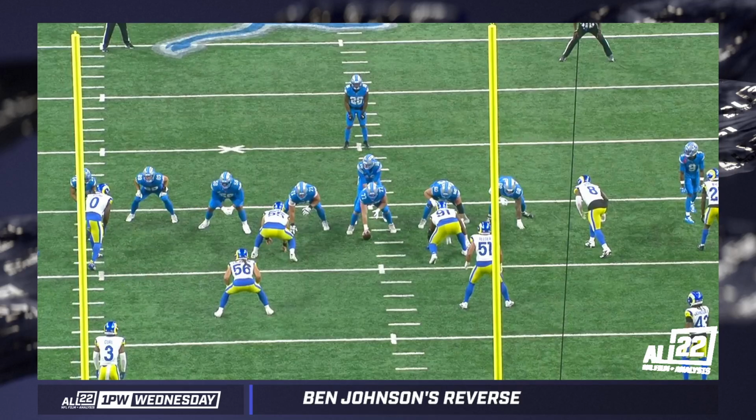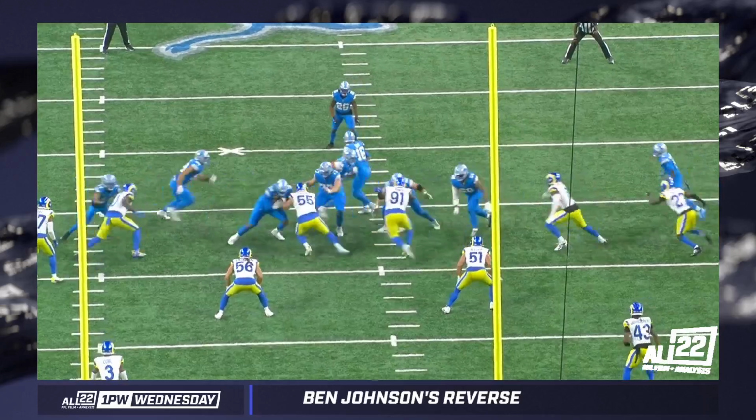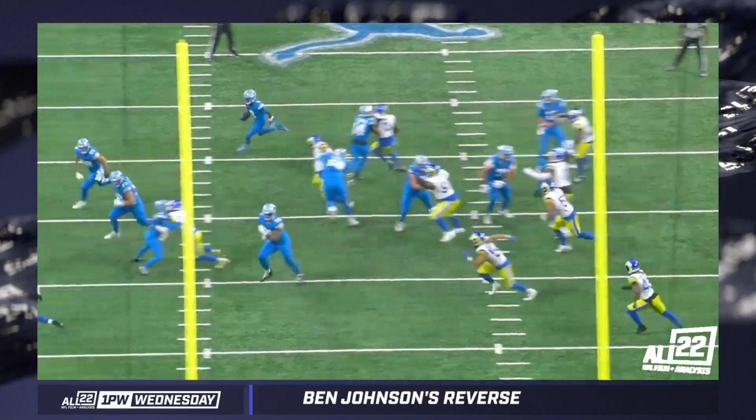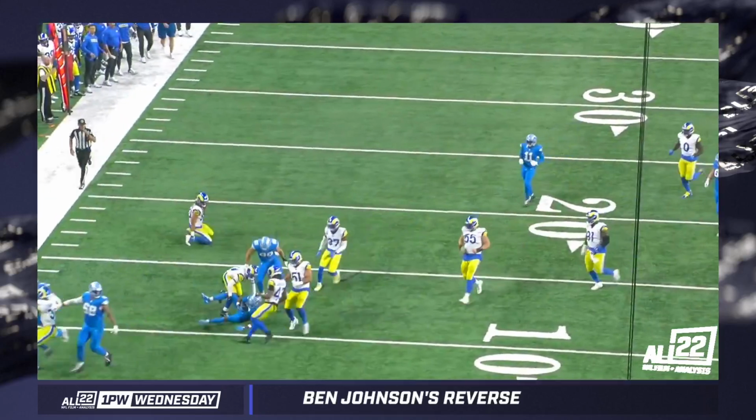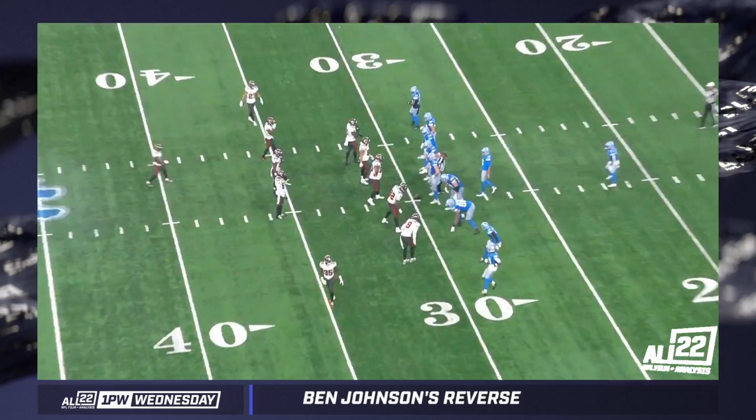He actually ends up going further to the sideline than I could draw, but I only have so much screen to draw on for you guys. Hopefully I explained it in a way that makes sense. 13 yards, Jameson Williams last week. So let's get to the third quarter.